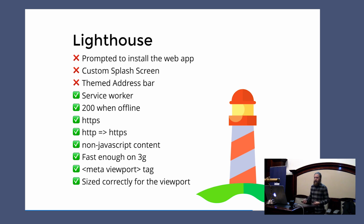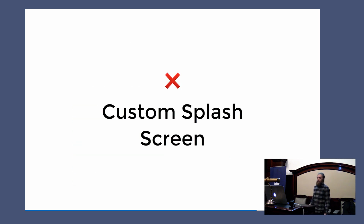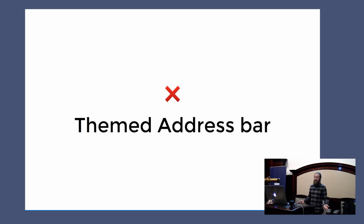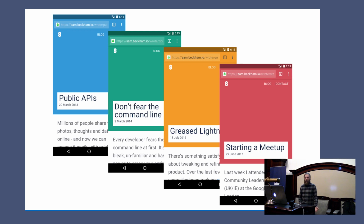And the 3 things are custom splash screen, which just means one of these. When you open up Twitter on your phone or whatever, you get that, you get this, and then it loads into the app. So we need a custom one of them. And themed address bar. I have no idea why this is in the list. It makes no sense to me. It's this. So this is my, is it loaded up? Yeah, this is my blog, and you can see I've made the actual browser itself the colour of the post. I don't know why it's needed for this, but it is. And it's really easy to do, so we might as well do it.